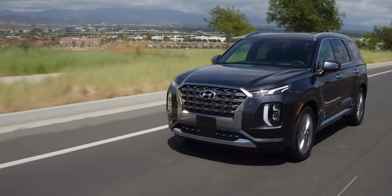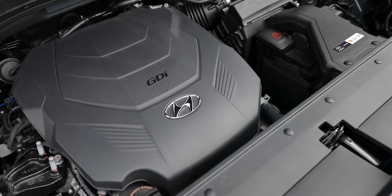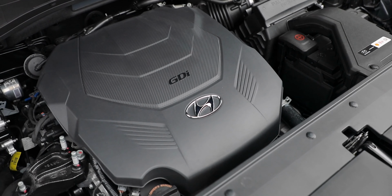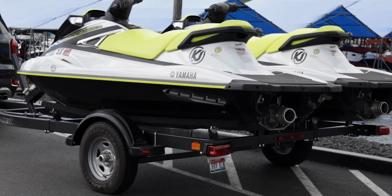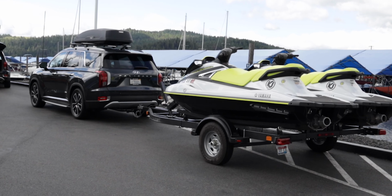Under the hood, you get one engine option, no matter what trim level you're picking. It is a 3.8 liter V6 engine. This pushes 291 horsepower, 262 foot-pounds of torque. It's matched up to an 8-speed Shiftronic transmission and has a towing capacity of 5,000 pounds.